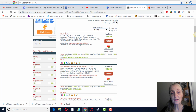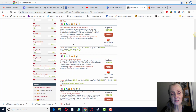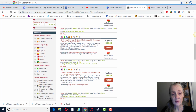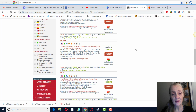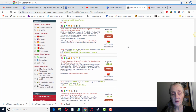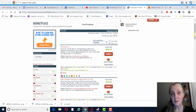So you can see Flat Belly Fix right here has a gravity of 248. This diabetes one has a gravity of 225. Keto Resources 210. So these are all really good products to sell. This one here, Manifestation Magic, is 176. This woodworking one is 170. So anything above 40 is good. So this is really good right here.